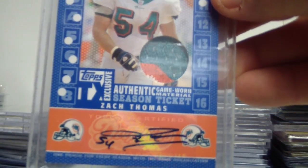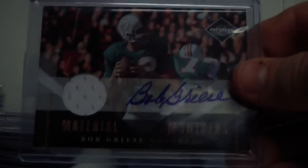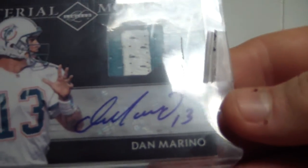Nice Zach Thomas patch auto. Hey, another Zach Thomas. Jason Taylor. Another Dan Marino autograph out of 25. Actually, 25 of 25. Hey, another Dan Marino autograph. Nice Bob Griese autograph. Another Dan Marino autograph, patch autograph. Dan Marino 1 of 1.